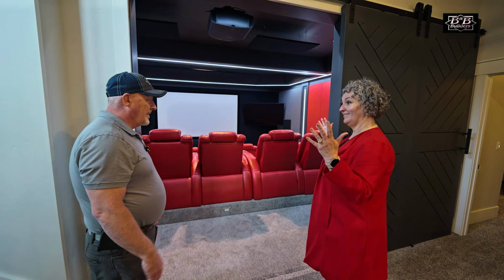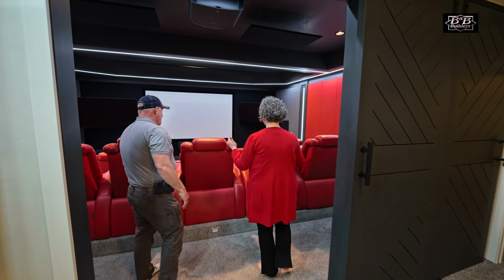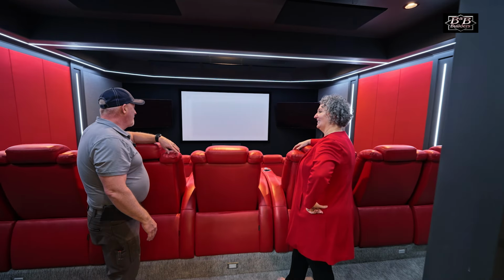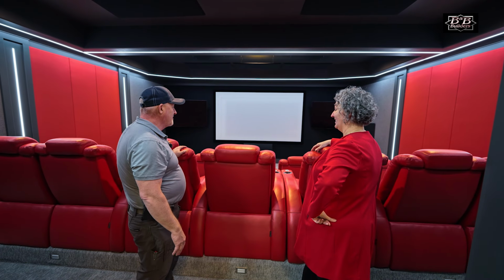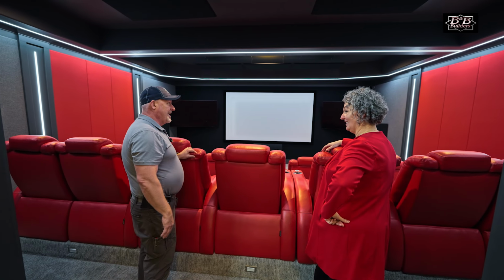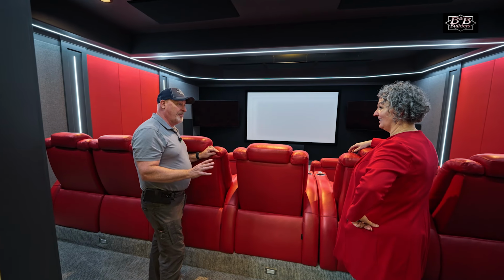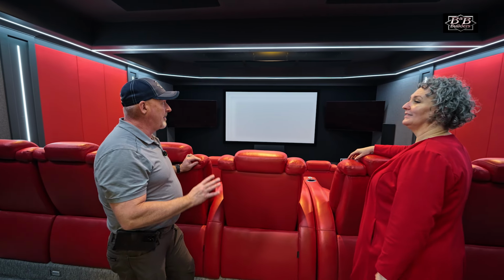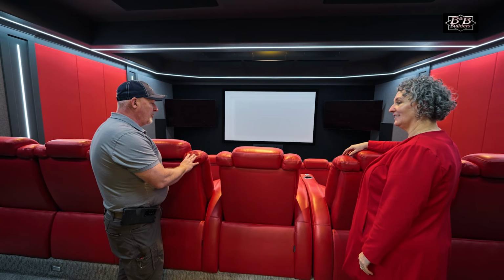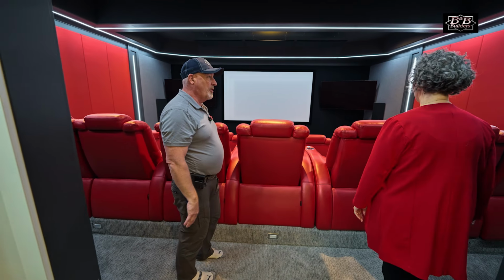So, big reveal. Yep. We are talking about theater rooms and sound. So this is probably the coolest theater room we've done. It's very dramatic with the colors that the homeowners chose and the chairs and the lighting that he's done. It's pretty awesome. This is actually done a lot by the homeowner, because he's passionate about sound, about theater rooms. Again, the chairs are awesome. He wants to have a whole experience in here.